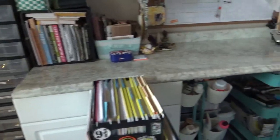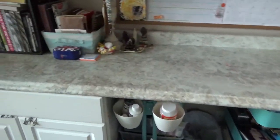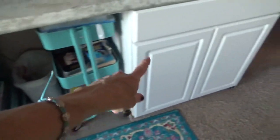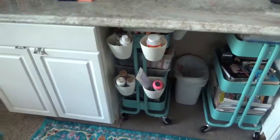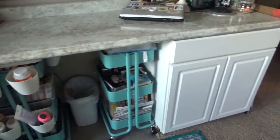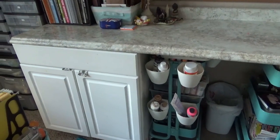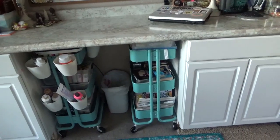So as far as my main working area, this is a countertop from a home improvement store, and it is actually loose on top of here. It is just sitting on top of these two cabinet bottoms, and these were all bought from the hardware store at the same time. I think we spent about $250 or so. I'm not sure. I don't remember. I've been using this for years and I love it. It is working perfectly for me.